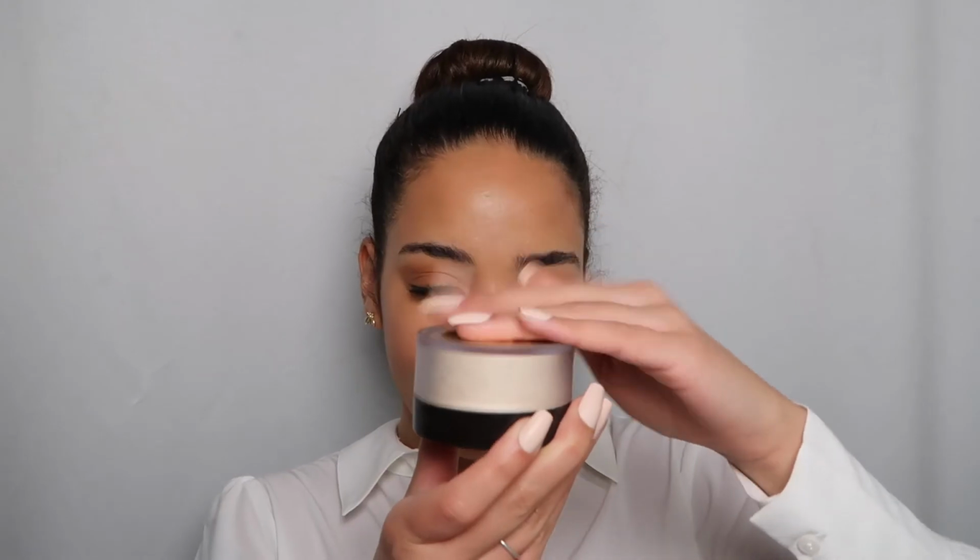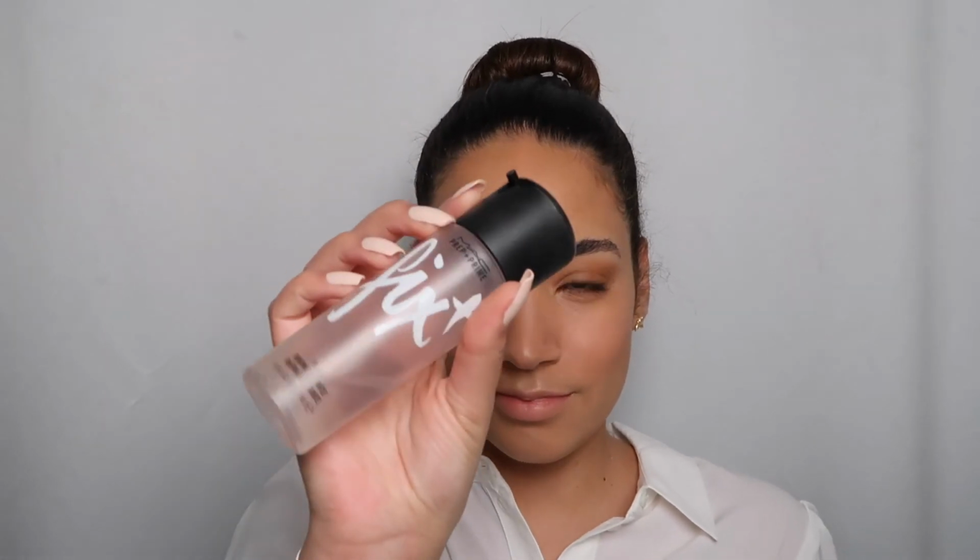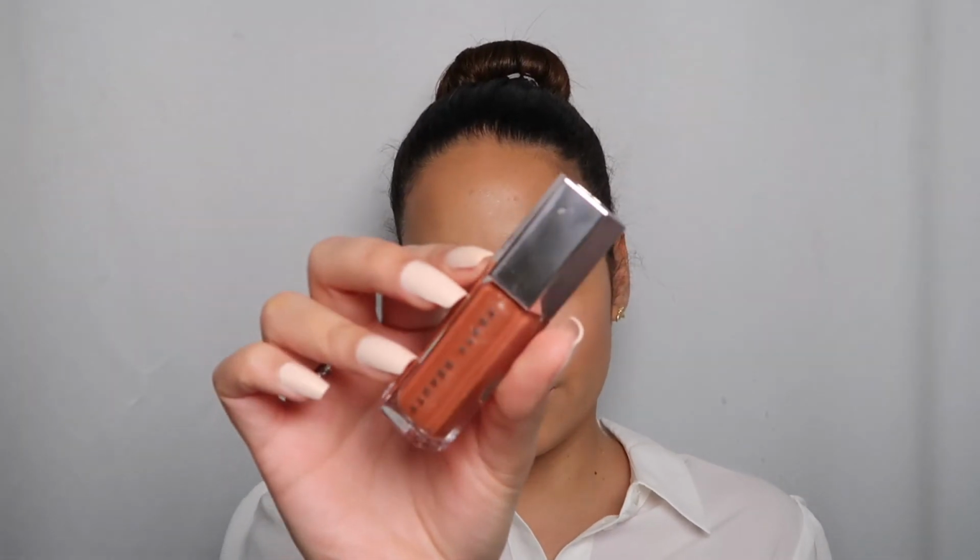And before you set everything with powder, make sure you go with a nice sponge and go in the eyes, in the whole face, and then set everything with powder. I use a Laura Mercier one, but I use a really light hand. It was really soft. Imagine you picking up a feather. It's the same thing with your brush. Went with the M.A.C Studio Fix setter, and then I used this Fenty gloss.